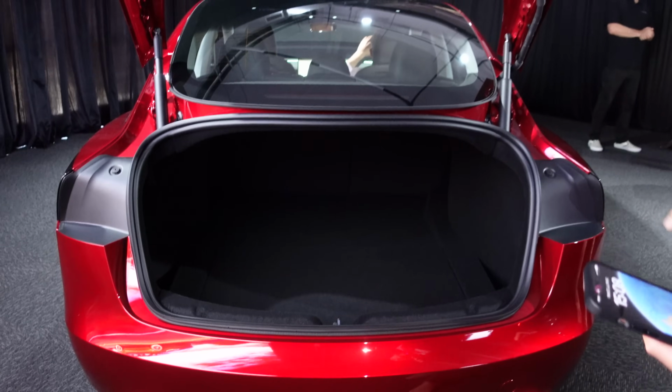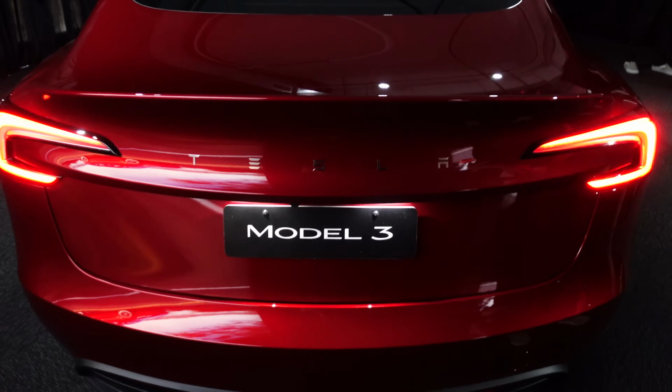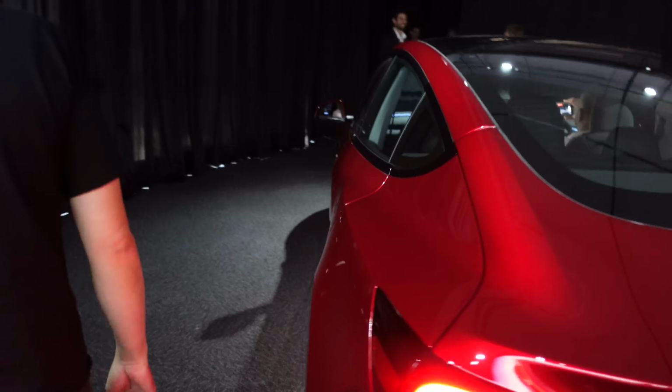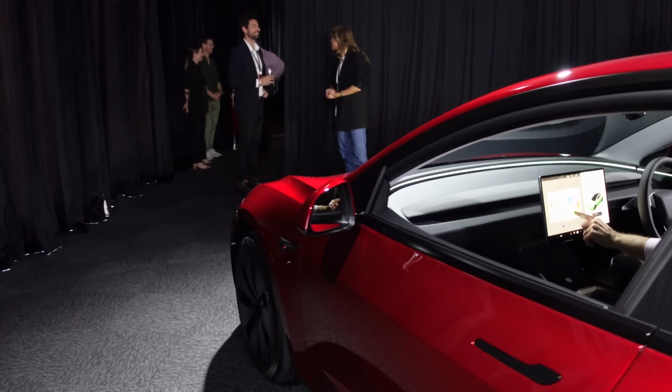So let's experience the shut once again. Yeah, nice. Let's see if I can access the frunk. We'll just watch this person changing the RGB lighting there. So that can be changed from the screen like that. That's pretty awesome.